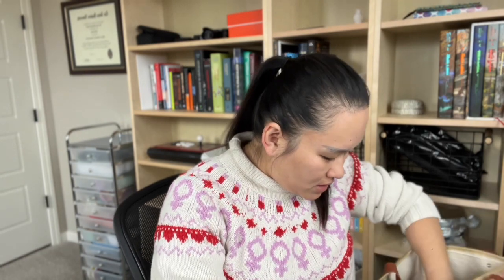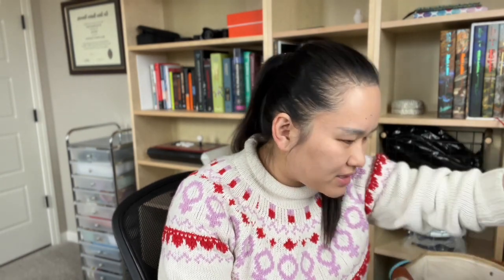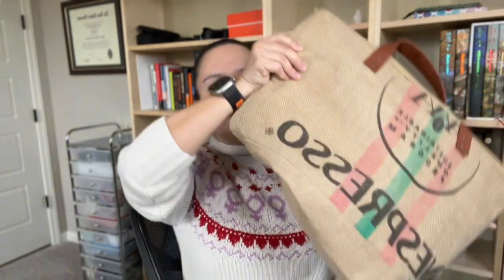So I recently bought a bunch of yarn from Love Crafts, and it was on super sale because it was discontinued. So one of the projects that I'm making with that yarn that I bought is, I think I'm just addicted to sales. As I pull out this bag that I got from Nespresso.